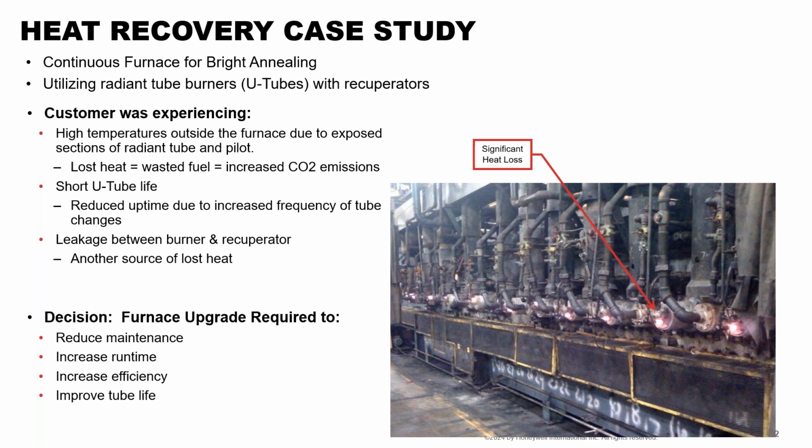So they were losing heat, thereby wasting fuel, obviously not operating at their optimum efficiency to have a lower CO2 emission. They were also seeing hot spots, reduced tube life, so they had increased downtime due to frequency of tube changes and actual leakage between burners and recuperators. So that was another heat loss. So they decided to upgrade the furnace to do quite a few things: reduce maintenance, increase runtime and uptime, increase efficiency, and improve their tube life. So what was done in this case was a change in burners.